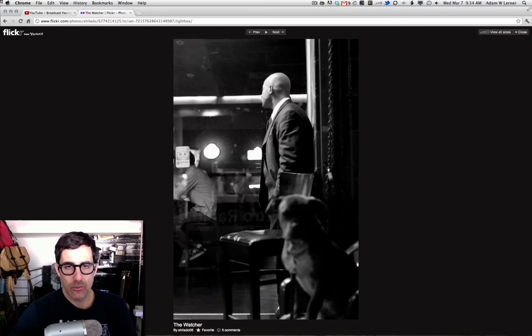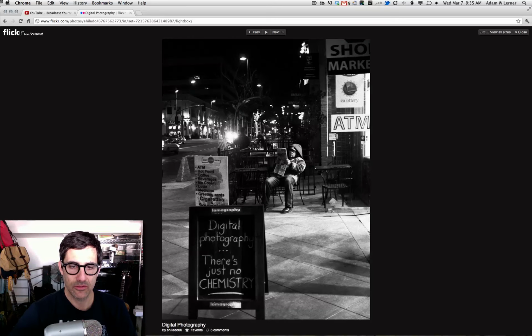The Watcher. Well, who are we talking about? The dog or the person? I think it would have been kind of interesting if the dog were in focus right here, because this dude is kind of looking away. I think the framing on here is a little bit off. We've got these really bright, distracting reflections over here. It's just a hodgepodge of things going on. We really need to rein this one in. Again, it's a matter of getting closer, maybe going around to the side, taking a few other shots.